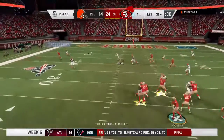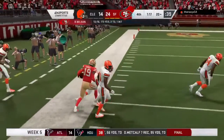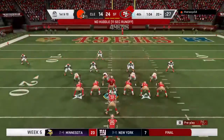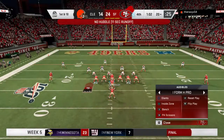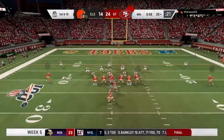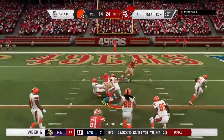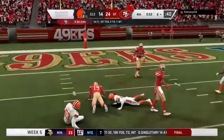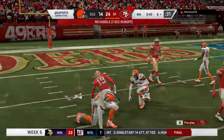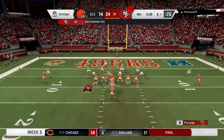Here's Wilson. That's going to be caught by Samuel. The Niners have the first down on a gain of 11. Wilson now 13 of 16 throwing the football. It's 1st and 10. Oh, Wilson going to throw. Over the middle, complete to Samuel, and he will be brought down at about the 6-yard line. It's a gain of 14 there, and that should be enough to get him home free.